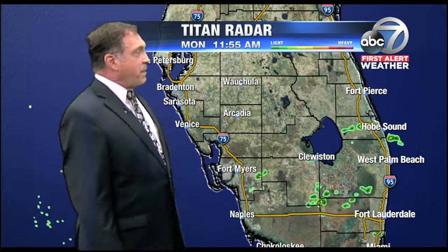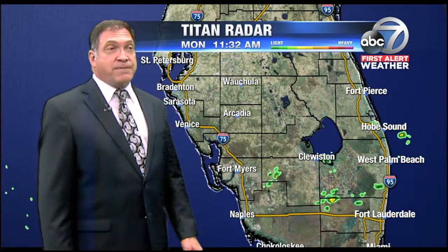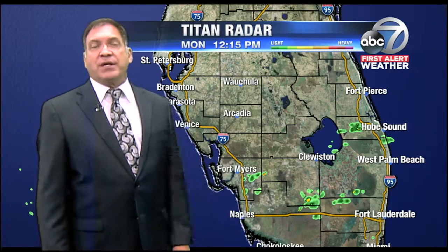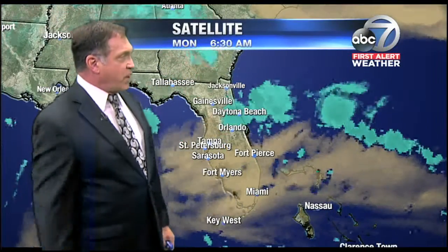One lone shower peeking up down here in Lee County. Otherwise, we're looking at pretty quiet conditions everywhere on the Sun Coast. Don't see much growing yet. I think the majority of the activity in the state of Florida today is going to be down to the south, where the moisture is still a little bit thicker, and also up around the Jacksonville area where there's a little trough of low pressure.